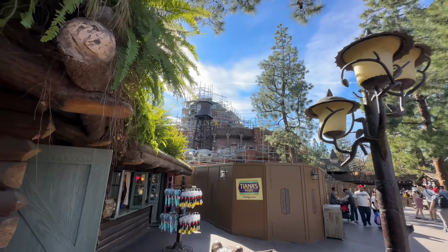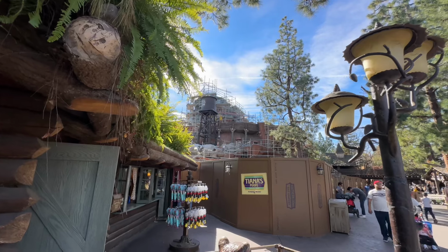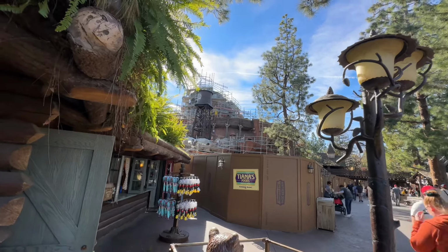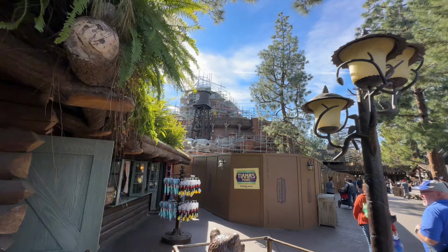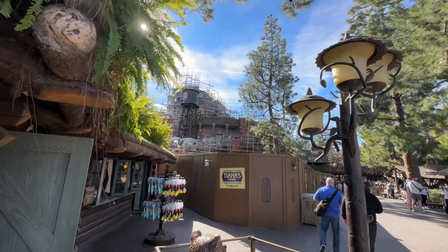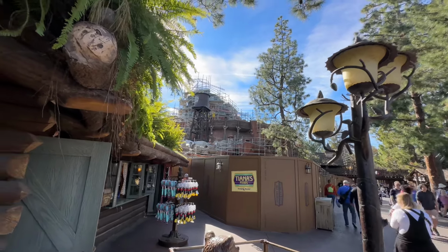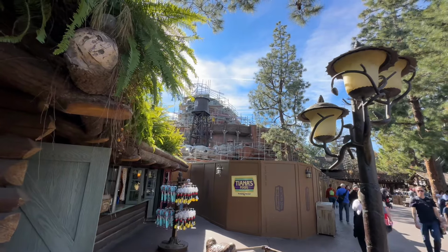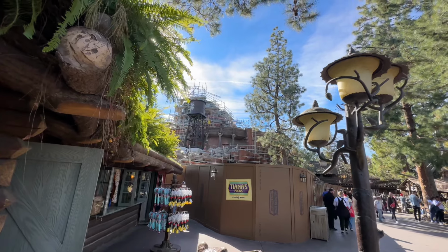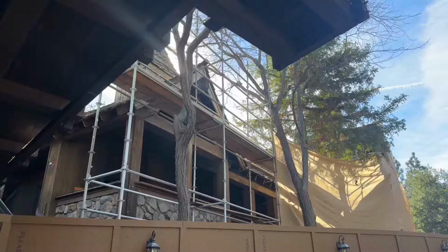Now looking at the project from this angle, there isn't much that has gone up since the last time we were here. I forgot to take into account that it rained basically all of last week and this past weekend. So maybe that's why we haven't seen much progress on the exterior. They probably have so much going on inside. I wish we could get a glimpse onto the interior of this building, but as of right now, nothing too crazy from this angle.